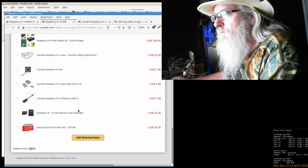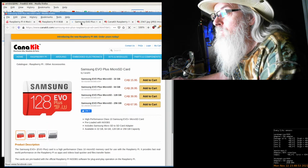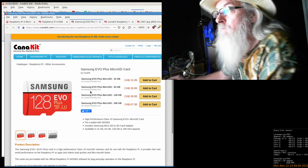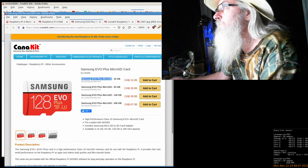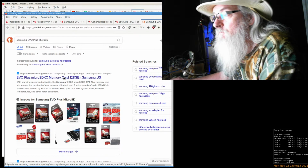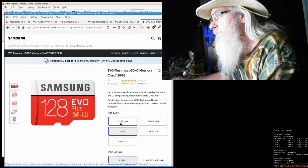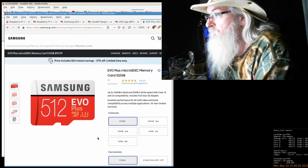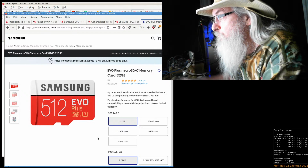I think, so this is a 128 gig Samsung right there. That's as big as they go. There's got to be a 512 gig one. So Samsung Evo Plus Micro SD. Well, I bet you the Amazon people, they're going to have an option for that. Oh, well, there's Samsung themselves. And it looks like 512 gig. Okay, so they go up to half a tera. Good to know. Half a tera. Very important.